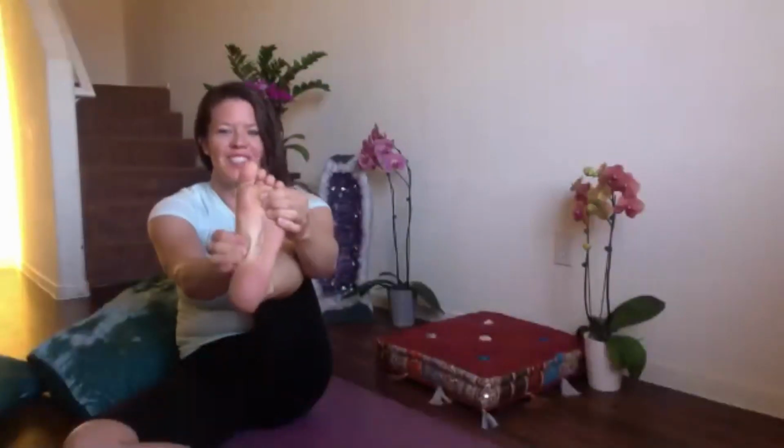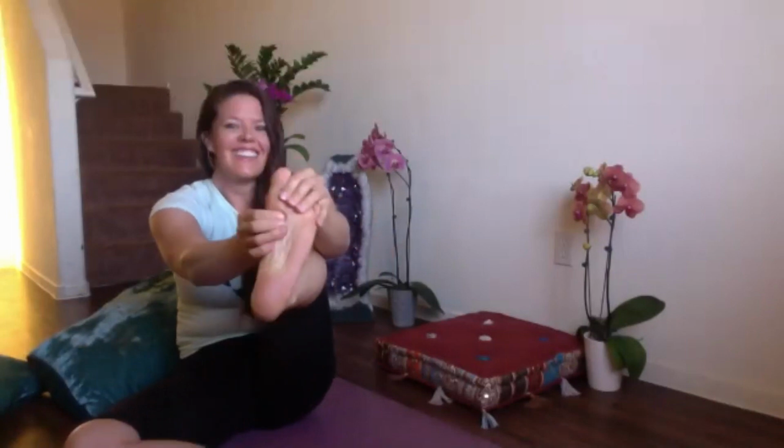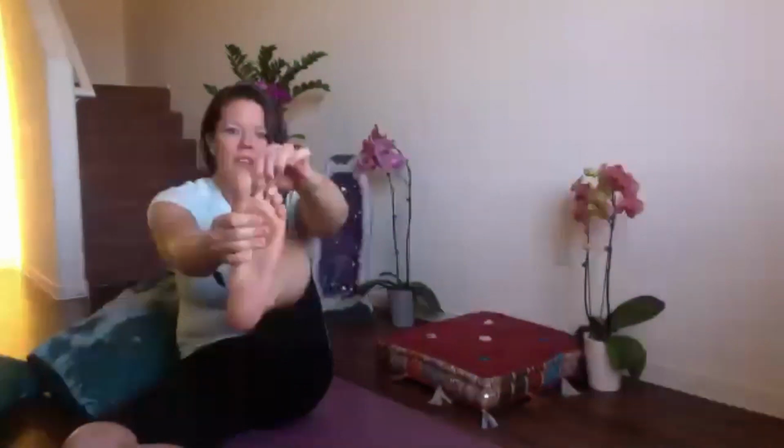I'm just demonstrating like this. Yep, my feet are clean. And then, like I said, each end of the toe, you can just squeeze and give a little pinch and circle. And if you need to bend your knee so you don't strain your back and neck, and like I said, these are just suggestions. So if you'd rather just have it be a restorative pose and work your feet at another time, feel free.